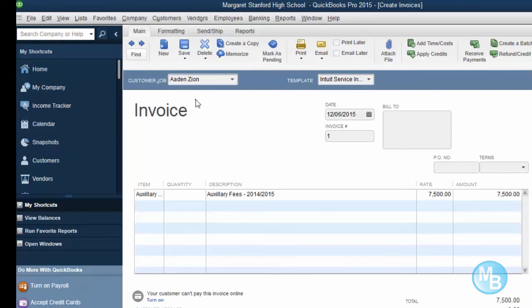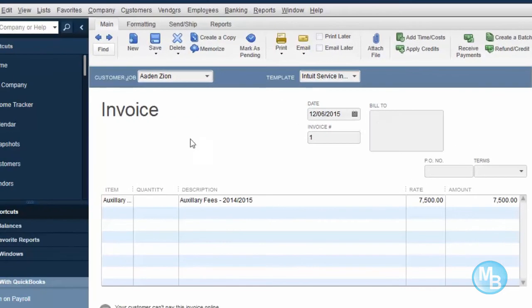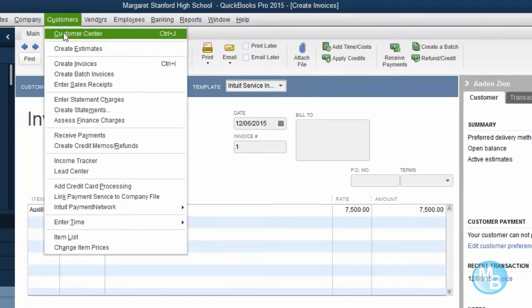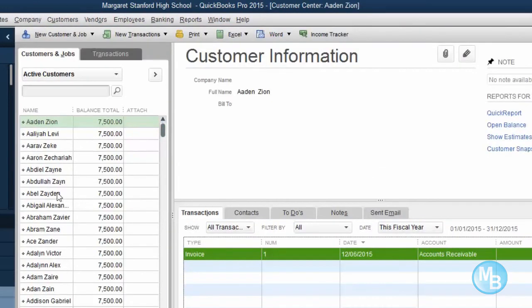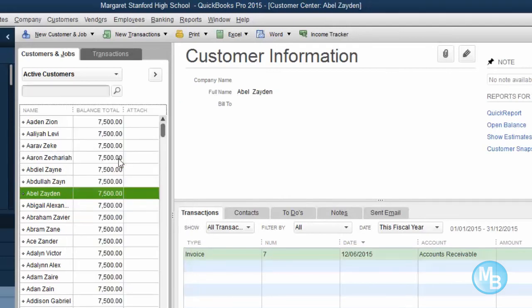When we did the import, we should have included the bill to too, but we can always go back to do that. So we are going to add more information. The same name that we have for a customer, we're going to have that for bill to, so it is printed on the invoice. So we are going to go back to customers, go back to the customer center. We're going to add or edit multiple customer/job.